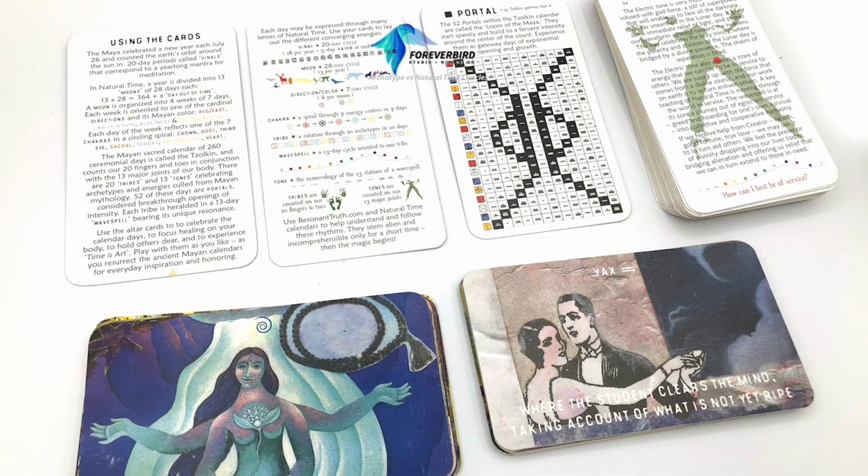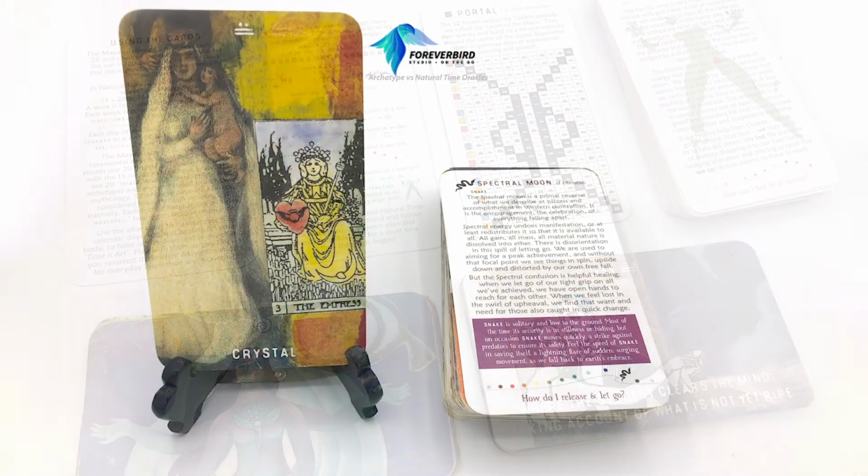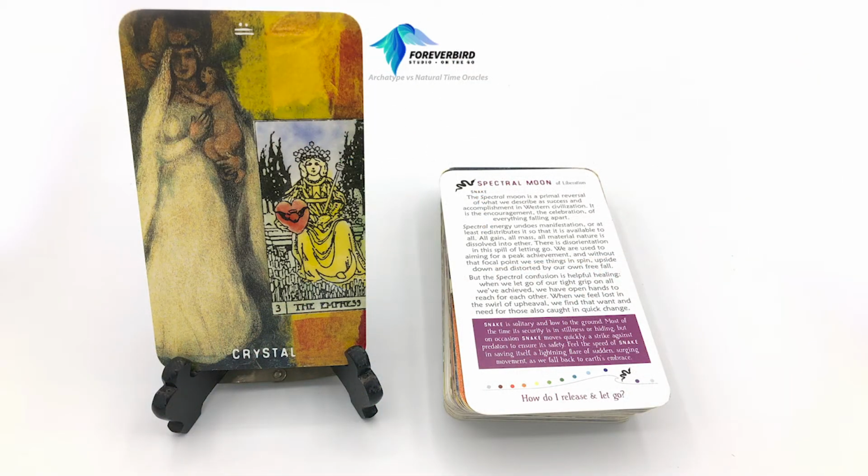Now, these I purchased a long time ago, and they sat around until I pulled a card and it had the date on it. It was the date out of time, and I realized this is actually something by Lisa Starr, and it's inspired by the Mayan calendar. So it is a deck version of what is also a calendar, which you can get on her website as well, which I have and I love. And it's at resonanttruth.com. And here's just a sample.